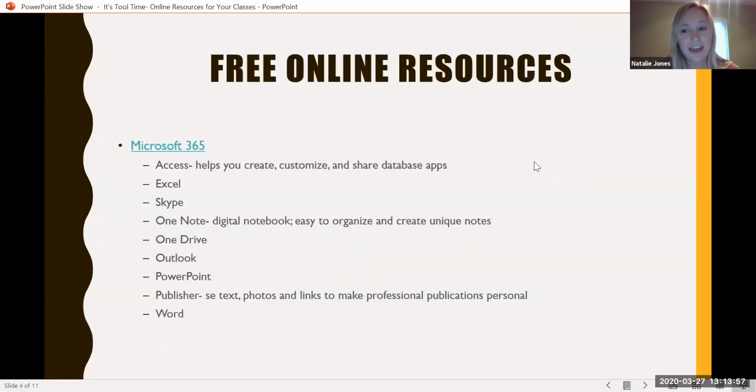Also, being an FSU student, you have a lot of free online resources. So the great thing about this is you get access to all of Microsoft 365. You can easily access this either online or you can actually download it to your computer. So I have this linked to the web page that shows you how you can actually download all of these programs to your computer. And if you have a PC, you can download all of these.